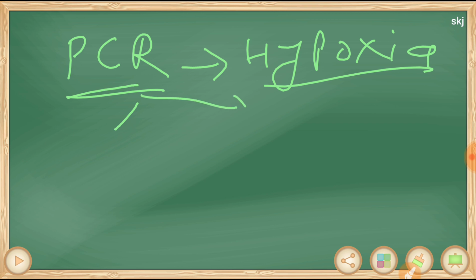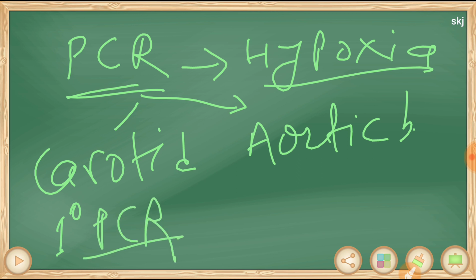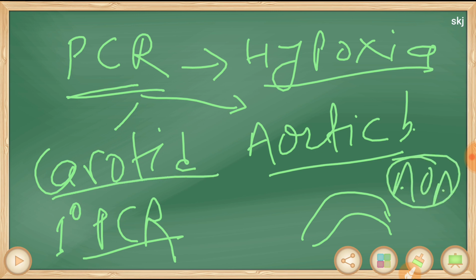The peripheral chemoreceptors are of two types: one is the carotid body and the other is the aortic body. The carotid body responds more to hypoxia, so it is the primary peripheral chemoreceptor. The aortic body is present at the arch of the aorta, while the carotid body is present at the bifurcation of the common carotid artery into the internal carotid artery.